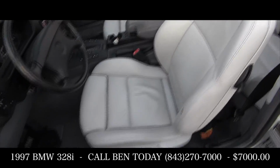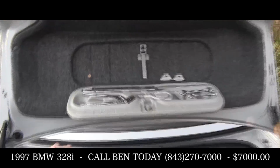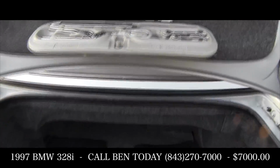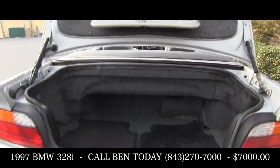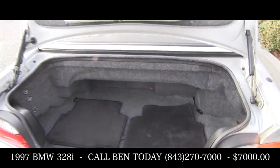Leather seats are in great shape. Back seats look really good as well. Let's take a look in the back of the trunk. Look at this. We still have the tools that go with it. And they're not rusted or anything like that. You got good trunk space, folks. You could throw a golf bag in here. That's why it's cut out right here on the sides. You get that golf bag right in there. Mats look good as well.